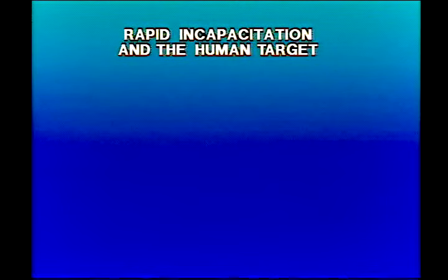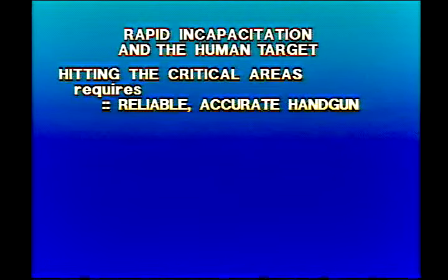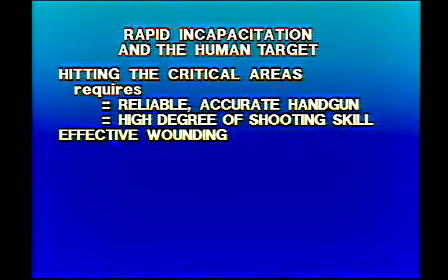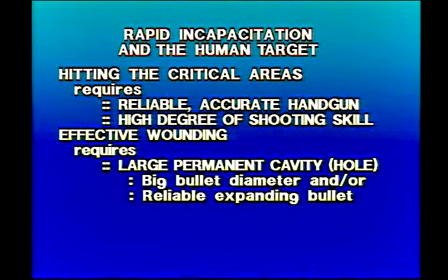Let's review the important elements in the effective use of handguns against the human target. To achieve rapid incapacitation, first you must hit your target, and most importantly, put your bullets into a critical area. This requires first that you have a reliable and accurate handgun, and second that you have a high degree of shooting skill, which comes from good training and constant practice. Once you have a good handgun and you are able to shoot accurately, then you can hope to obtain a rapid incapacitation with a large permanent cavity or hole, which is a direct function of the diameter of your bullet, which should be as large as possible, keeping in mind that any bullet's diameter can effectively become even larger if you have an expanding bullet which reliably expands.